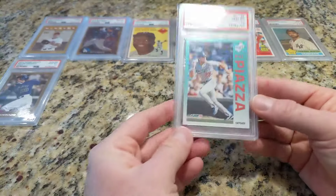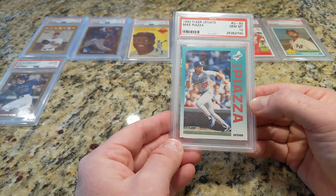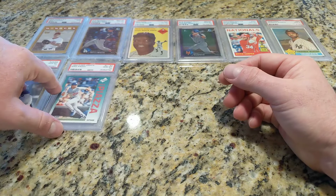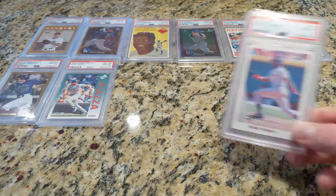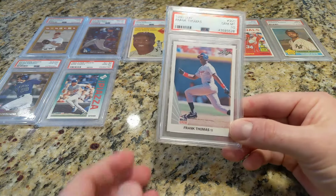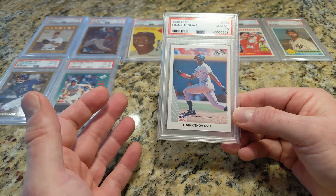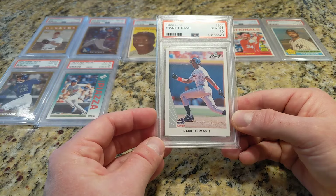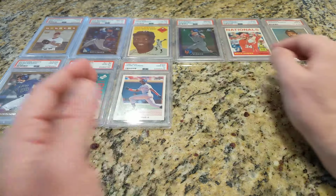Grabbed the Piazza a few months ago. Fleer Update Rookie. Probably go after the Bowman at some point. This one's a little bit tougher to get, and it's not as common as the '92 Bowman, which is more popular. Picked up the '90 Leaf. I mean, talk about crazy rides. I bought this card. It was like a $200 card. I think like 2 days later, it was selling for $400, but now it's come back down to, I think, around $200. So somebody might have said something about this card, and then it caused it to spike.